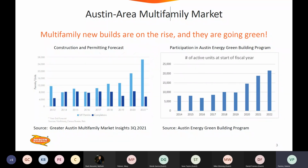Just recently, we rolled out our capacity-based incentive program for commercial customers, and that's going really well. So we are following up on that with this multifamily program, hoping to increase the solar that we're providing for our multifamily housing.